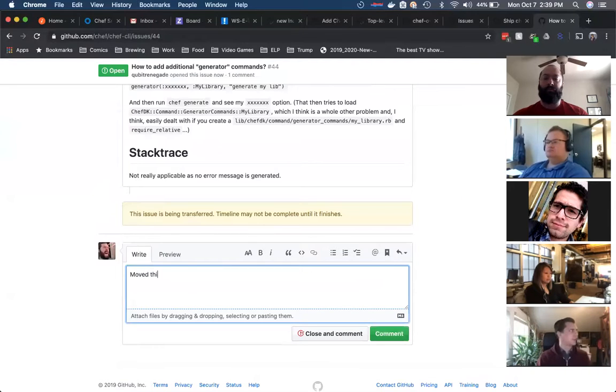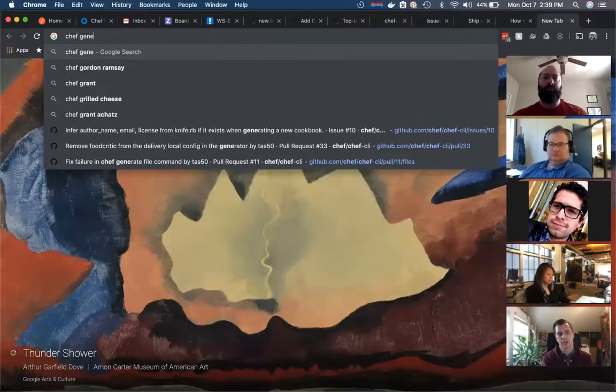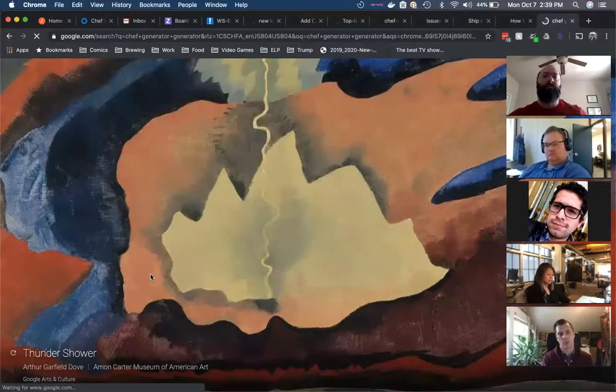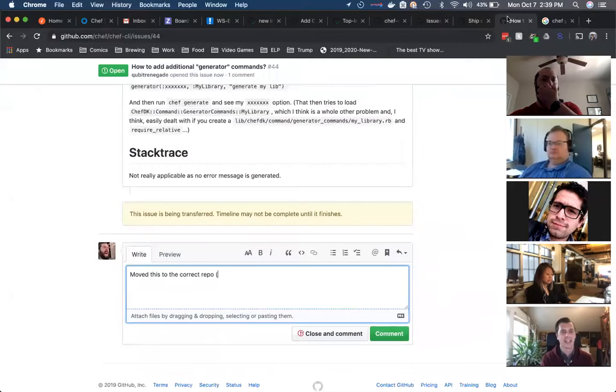Did we ever fully document how the generator stuff works? Like how to make your own? Because that almost seems like what that person's asking for is docs. Right. Yeah, a blog post, like most of our docs. And that probably wouldn't work because that blog post is going to refer to all the Chef DK classes. Yep. Which aren't there anymore. Yep.